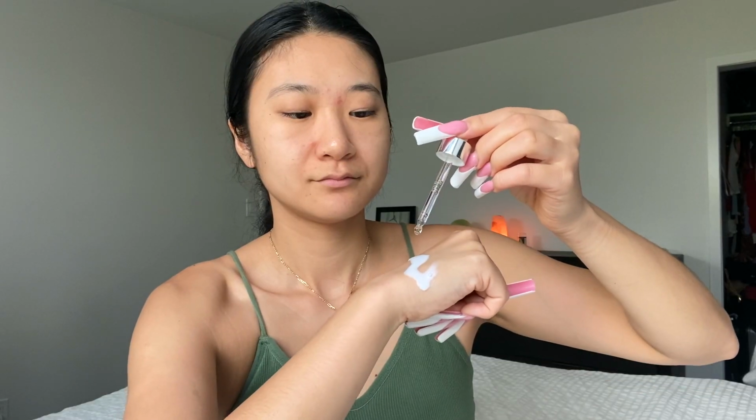Take 2 pumps of the ampoule moisturizer, and then with the ampoule I add about half of the ampoule into the moisturizer and mix it around, and then I just apply a thin layer of it on my skin. It settles really nicely. I wait for it to get dry and tacky, and then I apply my makeup.